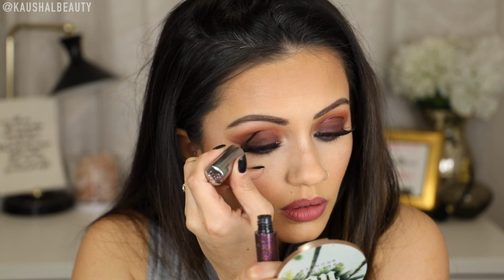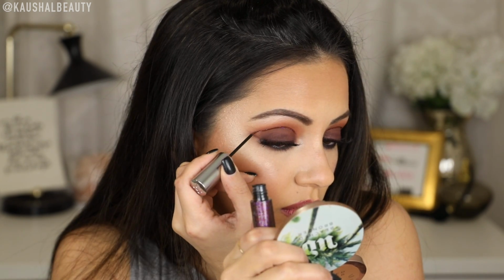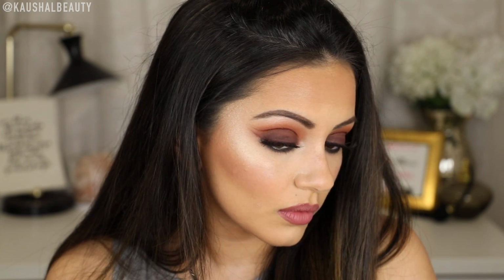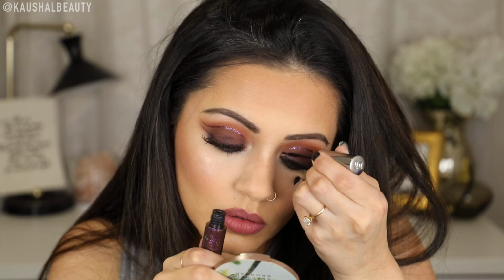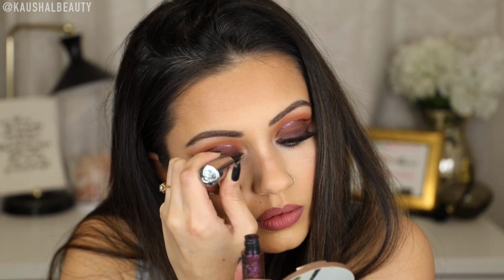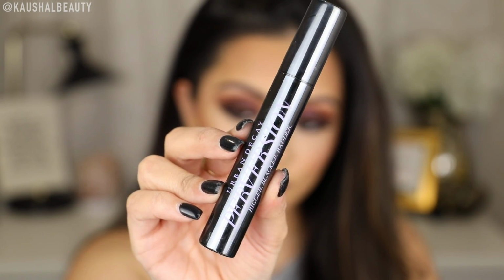So I like to start from the middle first and just map out the shape that I want, and then I'm just flicking it out like you can see here on the outer corners of both of my eyes. And once I'm happy with the way that's looking, I actually join it up into my inner corner. So it's a really beautiful thin line of glitter from your inner corner of your eye going all the way out.